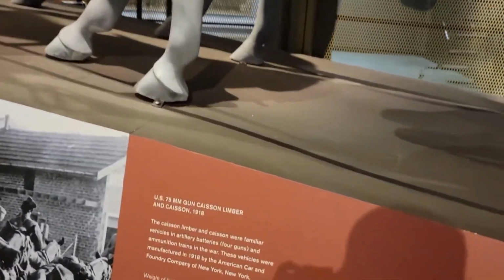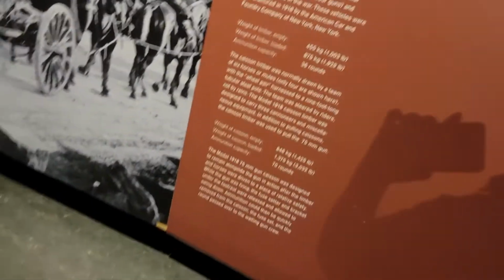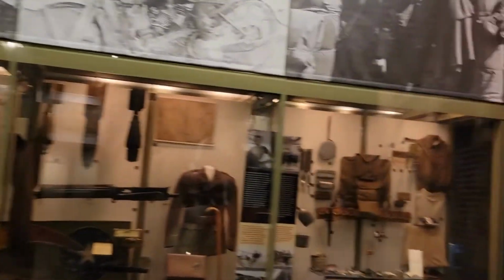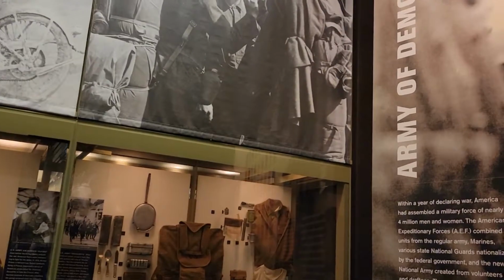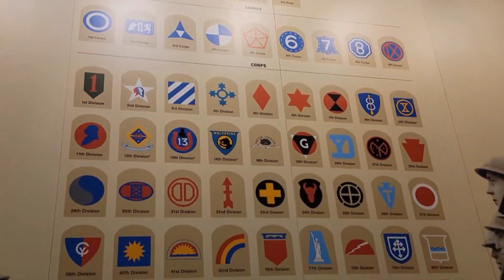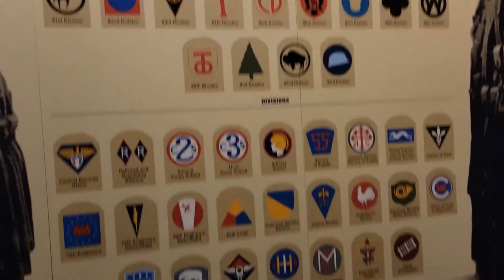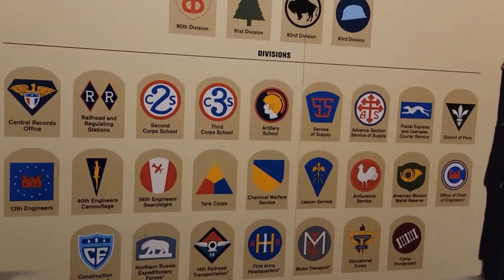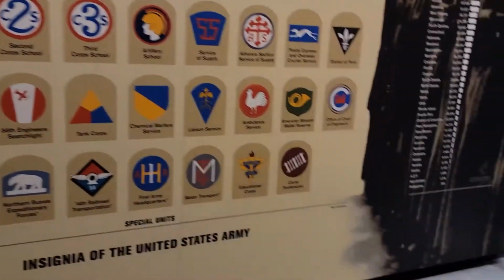And that's a description. Sorry, I'm getting in the shadow. And here is some of the uniforms of our military men. And some of these are British as well. Okay. And then here is a chart of the divisions and special units.